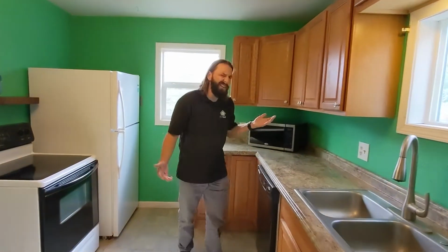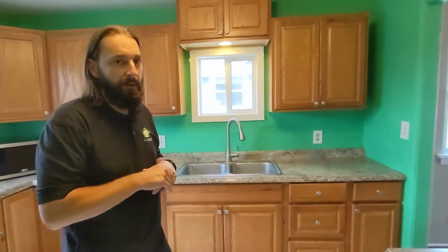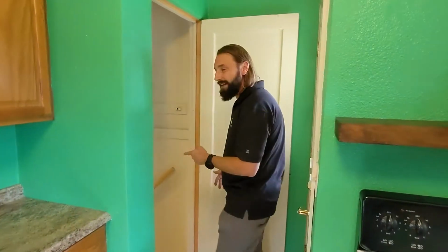Walking through our dining space into the kitchen. Also recently updated, I'll say in the last 10 years or so, they updated the cabinets and the countertops and sinks and things. And then Dan and I are gonna trade spots and we're gonna take you downstairs.